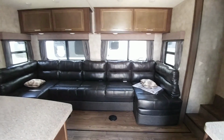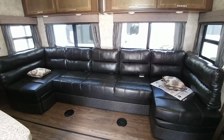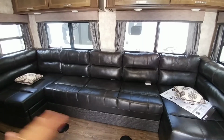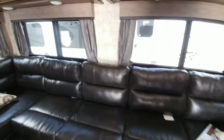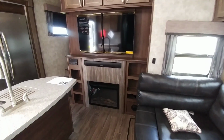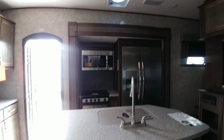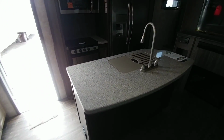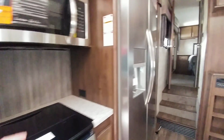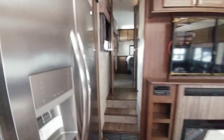So now we're going into the living area of this coach. So the living room in this coach is very much a toy hauler style living room. You have this massive sofa. You have holes for 2 tables to sit here for dining area. You have a nice large 50-inch TV up front, plus your fireplace, sound bar, lots of cabinetry, a lot of attention to detail in this coach, as well as a really nice island, along with full convection, full-size microwave, nice size stove, oven, as well as a full-size residential refrigerator, part of the Frigidaire Gallery series.